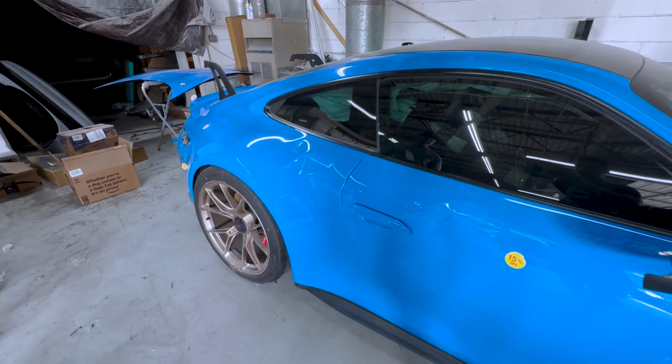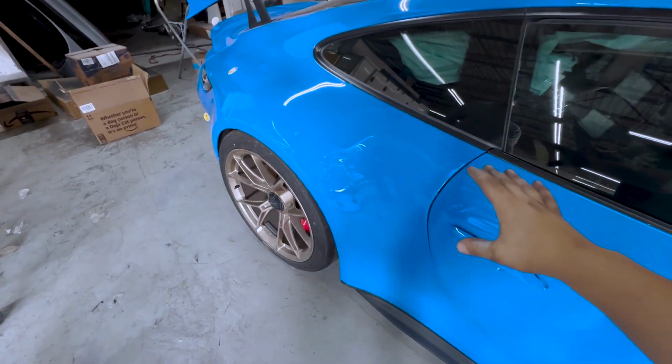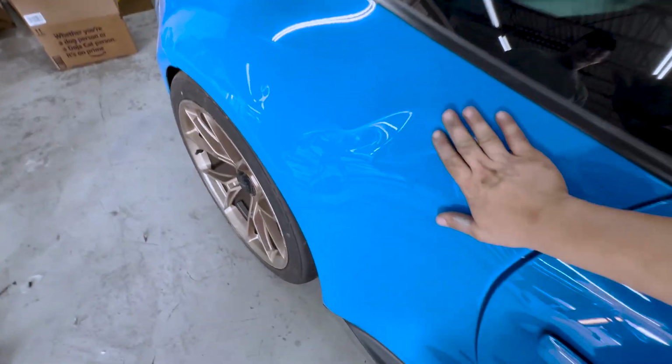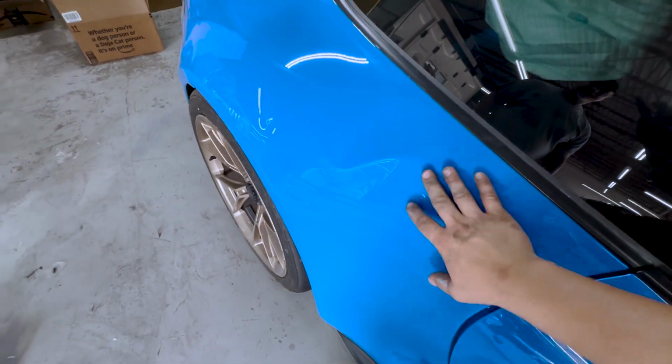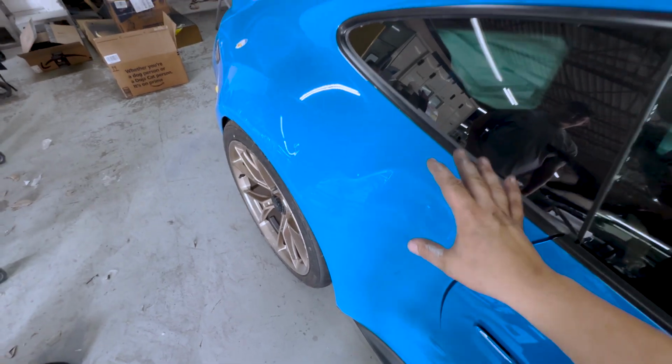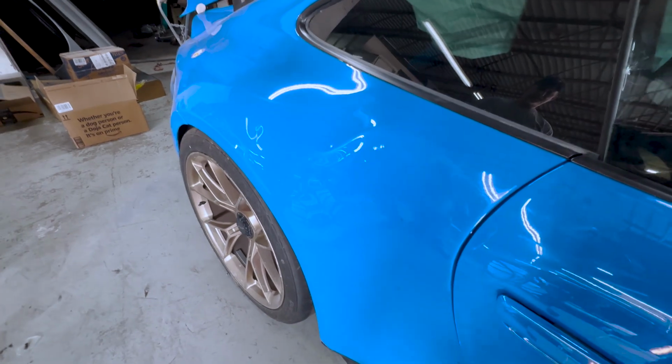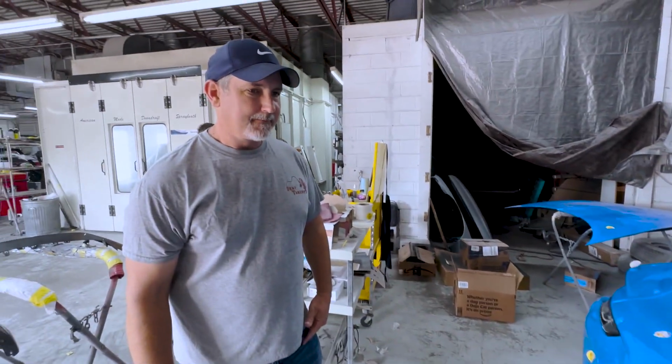All right, guys. So it's been a couple of days. We are finally doing the PDR. Daniel's here over from Dent Tamers here in Cleveland, Tennessee, and he's gonna attempt to fix this quarter panel. Like I said previously, we won't be able to get it perfect, but we'll hopefully be able to get it to where there's minimal filler work. So Daniel's gonna go over what he's going to do on it and how we're gonna go from here.